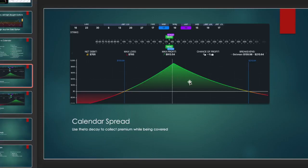Because there's no definite bias to the upside or to the downside. And that's why a lot of these are played in earnings season. You'll see traders play these close to the actual earnings, okay? Because since the ticker's not expected to move a lot, what is expected to happen is volatility to go up. And why does that benefit a calendar? Because when volatility goes up, premiums go up.